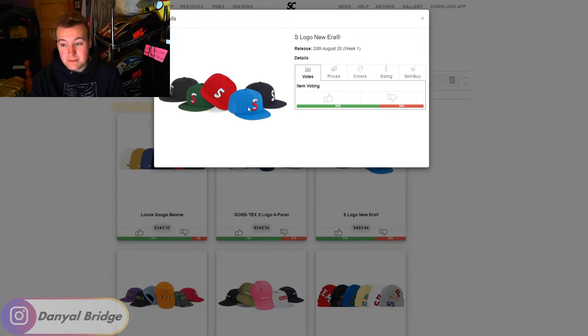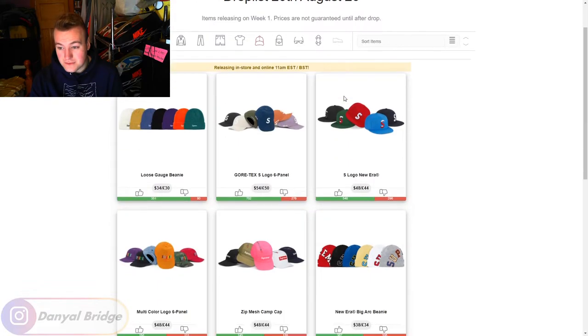Next, we have the S logo done on a New Era cap. This one's obviously to mimic the icy hoodie that we saw earlier. Not a bad motif, I don't mind it too much. The New Era caps though, I don't mind the red one, or the navy one over here. The navy and red one there, they're not too bad. I don't mind a New Era cap. I haven't worn caps for ages, but I would go for those if that was for me.